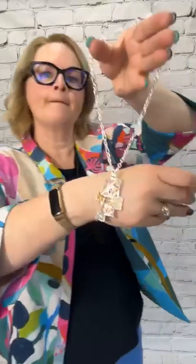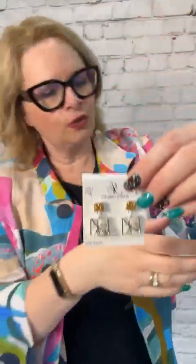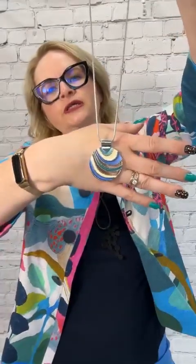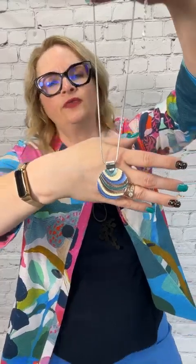Then we have this one. Kind of that tri-color, tri-tone. And then the earring, and these are all nickel-free earrings. So the necklace is $30, the earrings are $20. So reasonable price, great for a gift idea. And this one, I don't know where the earrings went to, but this is what I just thought was really nice for jeans. Even with my little pants I'm wearing today, they'd be pretty. Perfect color for that.